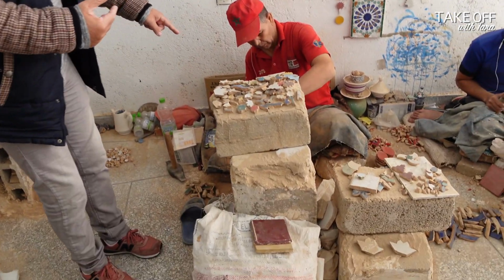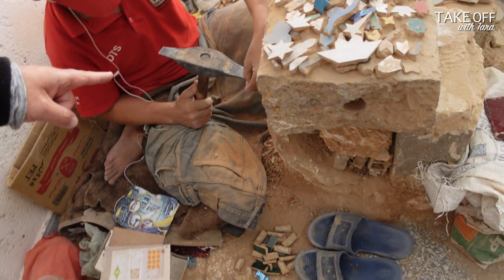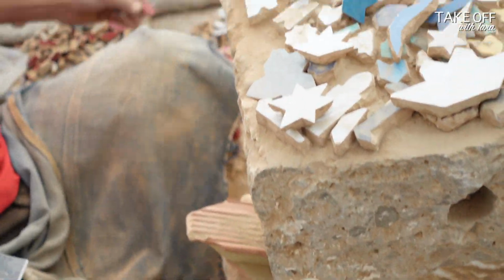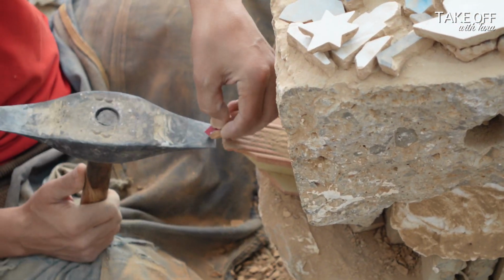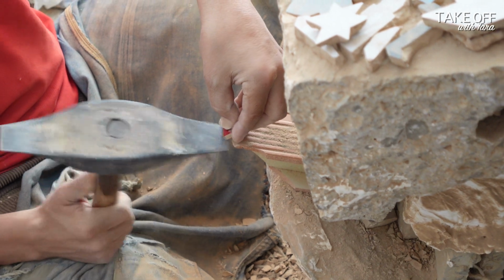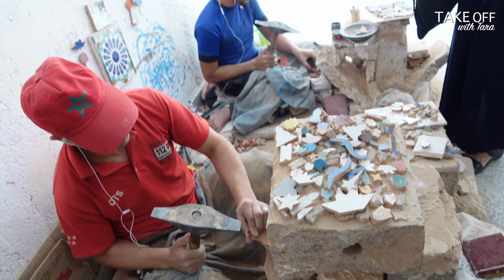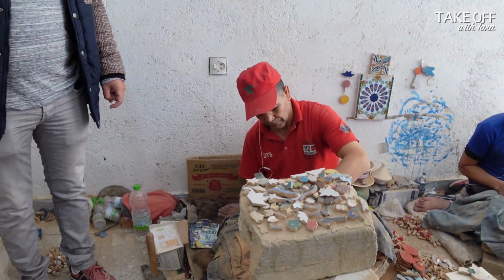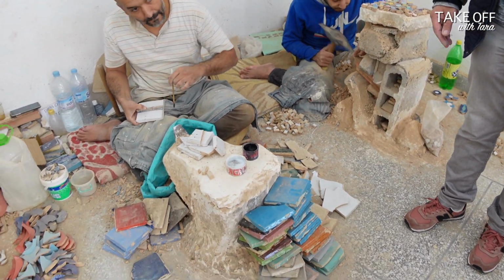Come close to see how they cut with hammers, the small pieces. Look at how small pieces. Different shape. We have more than 9,000 shapes and different colors. Small pieces, and different colors. And they don't even use gloves. Look how they sit. They have a technique. The hammer is very, very heavy. So heavy. But has a technique.